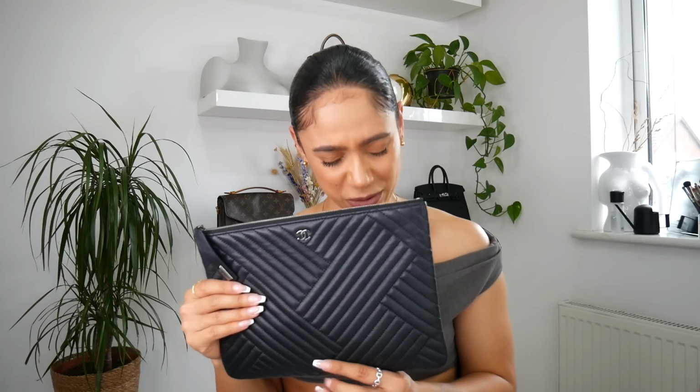I feel like it's not a bag, and in my personal opinion and how I feel when I'm wearing it, it looks like I've bought the cheapest thing from Chanel and decided to use it as a handbag because I couldn't afford to actually buy a handbag. That's how I feel whenever I pick this up. So that's why I never ever use it.